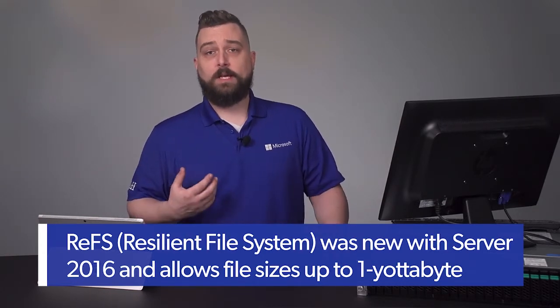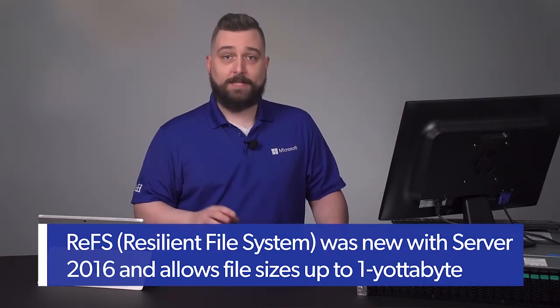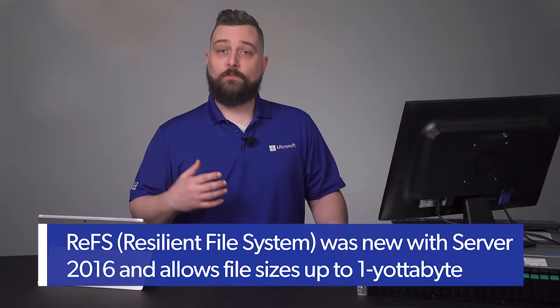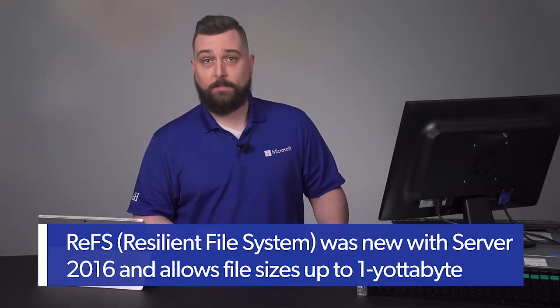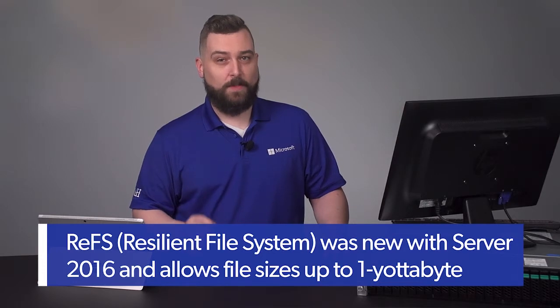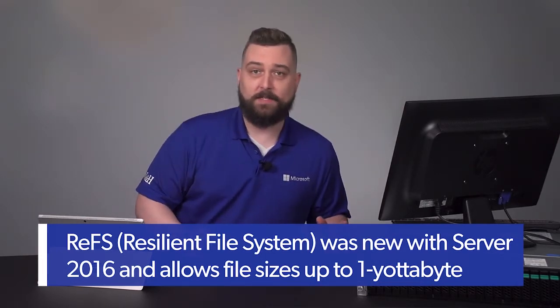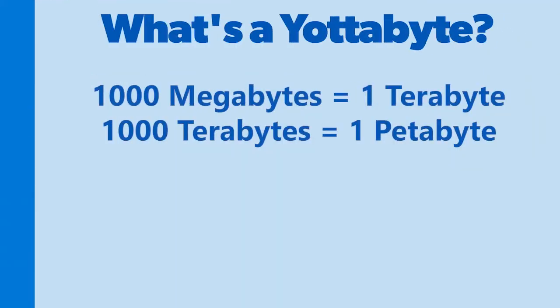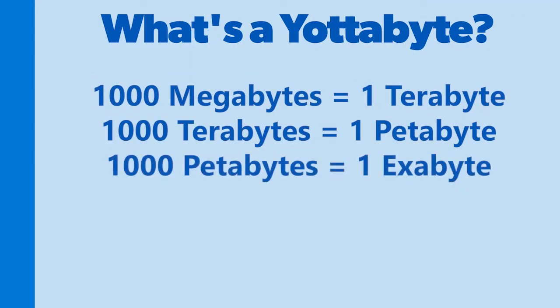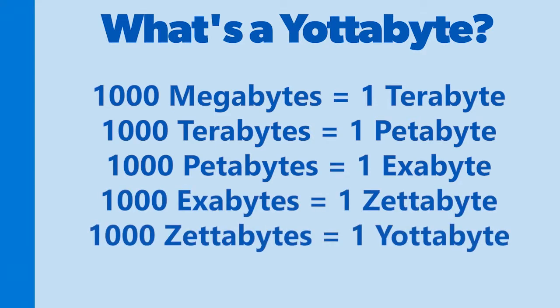You see, ReFS absolutely destroys NTFS in performance and scalability, as it's able to manage very large amounts of data very quickly. ReFS now allows volumes of up to 1 yottabyte, or that is 1,000 billion terabytes. To put that in perspective, 1,000 terabytes equals 1 petabyte. 1,000 petabytes equals 1 exabyte. 1,000 exabytes equals 1 zettabyte. And 1,000 zettabytes equals 1 yottabyte.